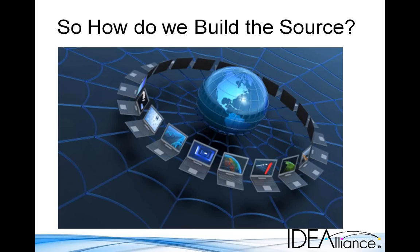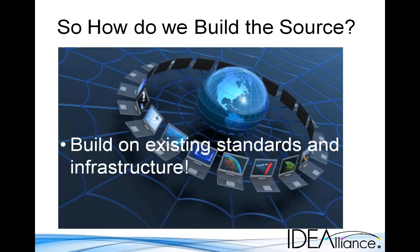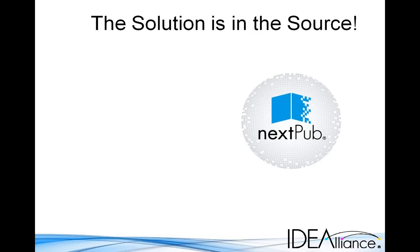So after almost 2 years at the NextPub initiative, we've come to the idea that our solution is in the source. So how do we build the source? We followed a number of principles. One is to build on existing standards and infrastructures. Publishers cannot afford to throw everything out that they have, but they need to figure out how to add tools and technologies to that. Secondly, we need to look to the future. We don't want to design something based on those antiquated, labor-intensive, non-automated workflows that you saw in the previous slide. We need to think about what's happening in the future. We need to future-proof. And as we said, we firmly believe that the solution is in the source.